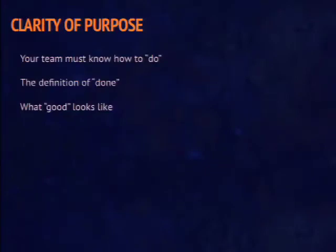Clarity of purpose. This is really important, because without knowing how to do anything, your team won't start. And without knowing what's done, you'll never finish. Without knowing what's good, you'll inevitably end up taking shortcuts just to get the job done. So the team really needs to know how to do things well, what it means to get things done, and what good looks like.